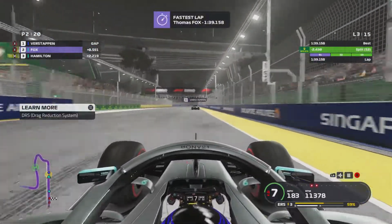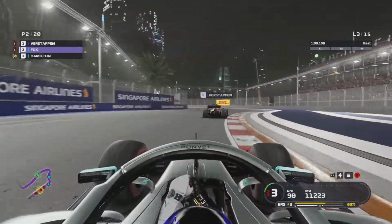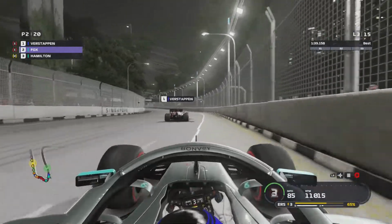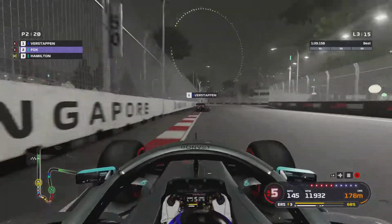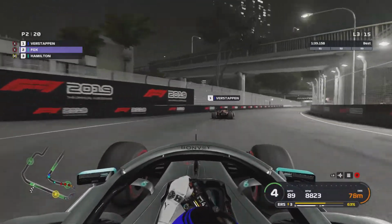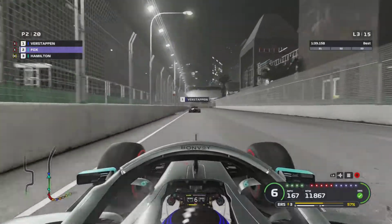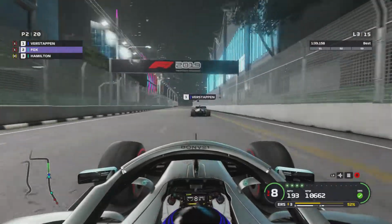New fastest lap of the race for us, as we look to try and hunt down Max Verstappen. DRS is now enabled. We are well in range of it. I am all over the back of him, and we are pulling away from Hamilton. Although, again, he is on those mediums, so he'll come back at me at the end of the race. Unless he does the stupid thing where they'll just go onto hard tyres instead, which will kind of ruin it if they do. Are we close enough?